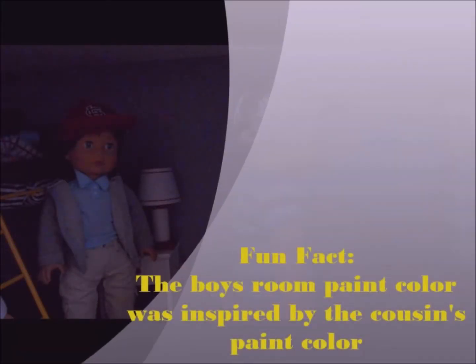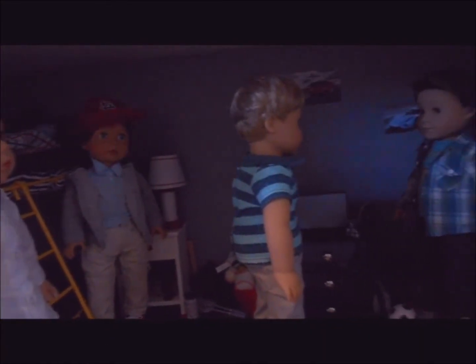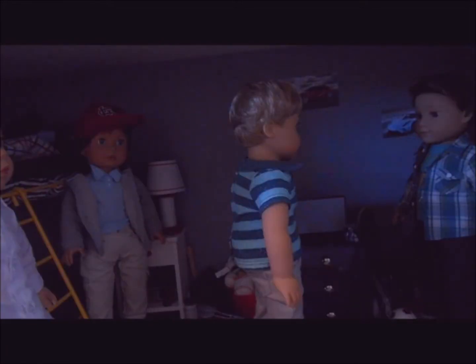Next we have the boys' room. This room is a little bit dark because it's one of the farthest away from the window, and since the room's painted gray, I think that has a lot to do with the darkness.